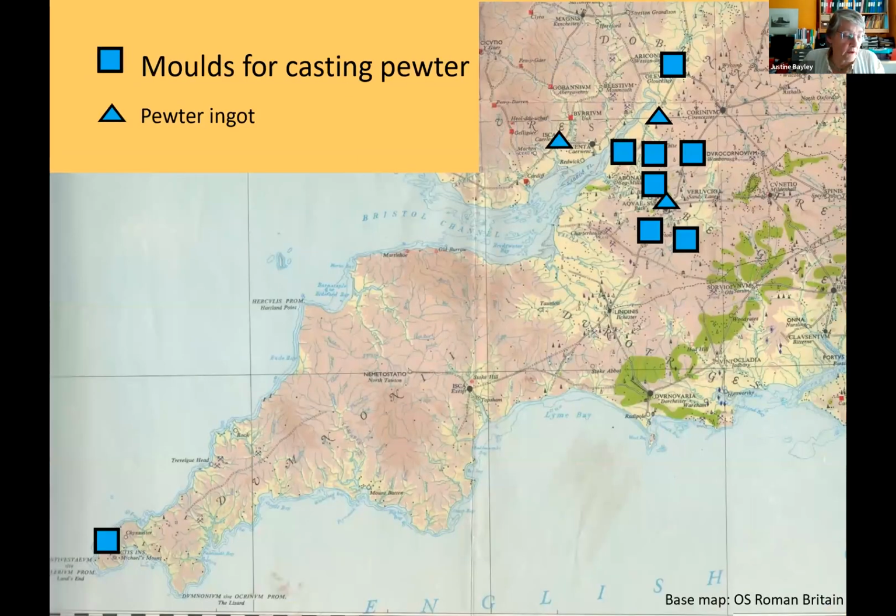The final thing I want to talk about are the moulds used for casting pewter vessels. Again, these are found in other areas of England, but the vast majority come from the area around Bath, all these square symbols there, with a couple of examples from Western Cornwall, and there are pewter ingots from the main area of the main concentration as well. There are pewter ingots too in East Anglia, in Yorkshire, up on Hadrian's Wall, in London.